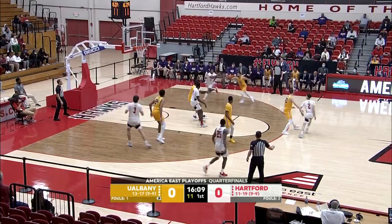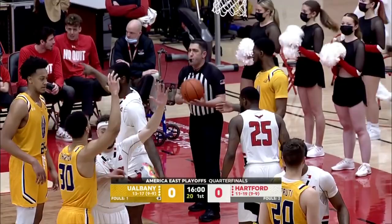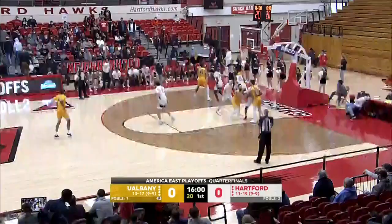Here's DJ Mitchell trying to get it to Flowers, stolen away by Cerruti, gets his paws on it. Here's Cerruti ahead to Champion and puts it up, has it blocked. DJ Mitchell comes up with it.